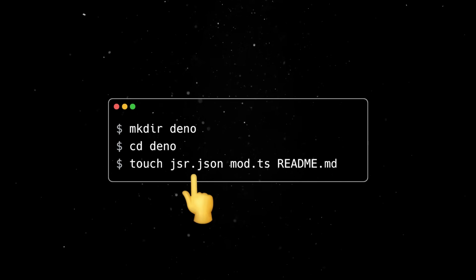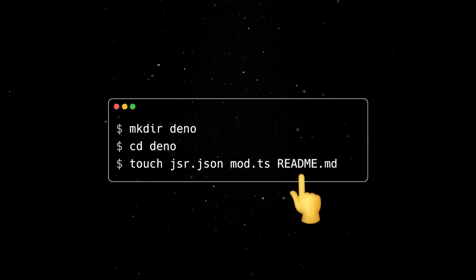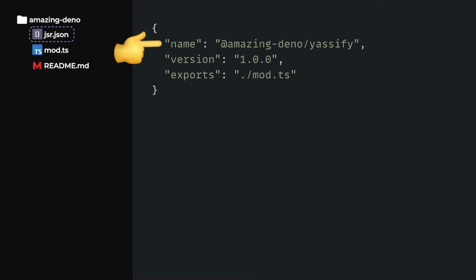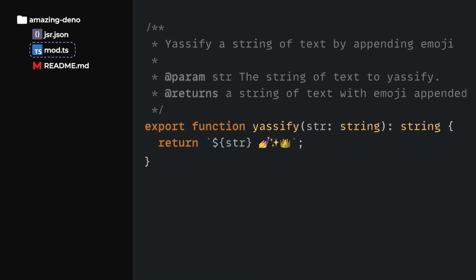A jsr.json, which will store the metadata of our package, a mod.ts, which stores the implementation of our module, FYI, this file could be named however you want, and a README markdown file, which will be used as the overview for our module on jsr.io. In the JSON file, let's include a name which combines the scope and package name for your package, the version of our package, following semantic versioning rules, and an exports field which specifies which modules of your package are usable by consumers. Since this is a demo, let's not spend too much time on the README, but in a real-world scenario, this is where you'd include high-level usage instructions, examples, and other implementation details other developers should know. Finally, in the mod.ts file, let's add a naive implementation, which simply concatenates the received string with some emojis.